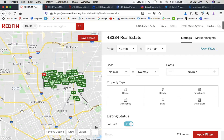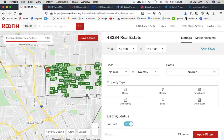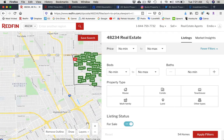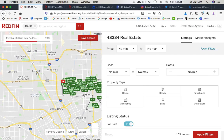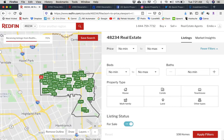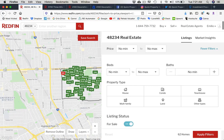The only reason is 48234 is not one of the hot zip codes, but it's a good rental area. As you can see, this is 8 Mile here, and this is Woodward, a dividing line right here. Let's scroll out a little bit. It's right down the street from Ferndale and Royal Oak. It's also close to a lot of shopping. There's a Meijer in this section right here, and a whole bunch of shops and restaurants.